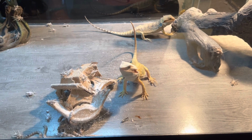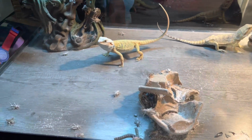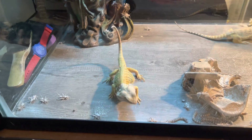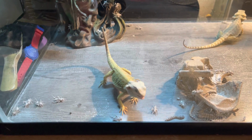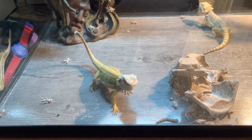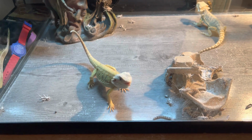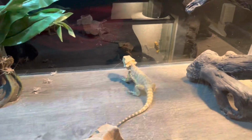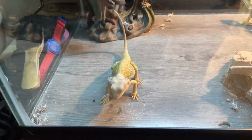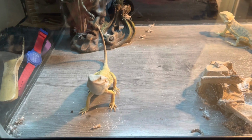Let me see. Are you full? You full? Oh, he's still eating crickets, guys. Look at him go. And I made sure I put a lot of calcium on those crickets and superworms. Look at that. You can actually hear him crunching. Ooh, look at that. Check this out. Man, you're not saving food for nobody.